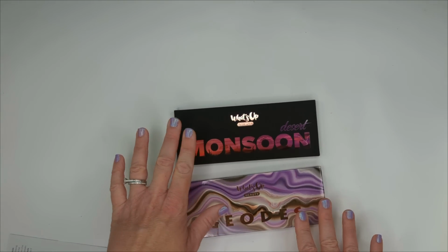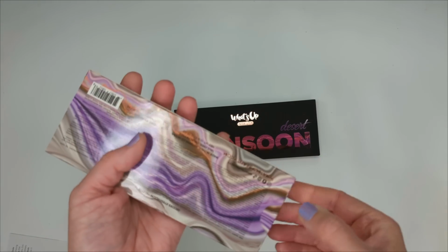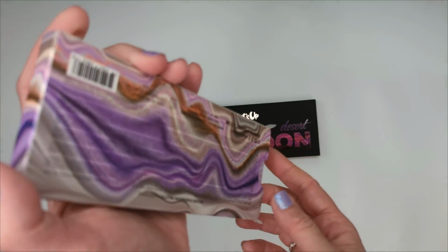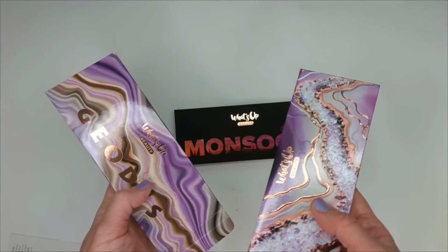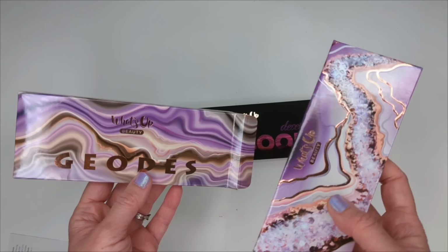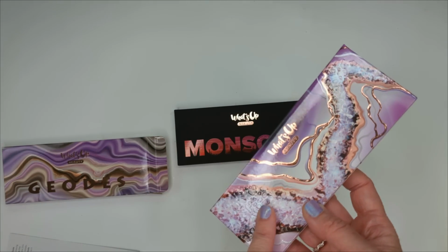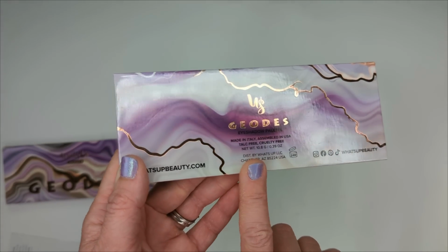So I got two of them. I got Desert Monsoon and Geodes. So this one was the one that Tati had shown in her video. And these look absolutely stunning. From what I could tell, What's Up Beauty, I guess, started as a nail polish company because they have mostly nail stuff, but they also have these palettes. They do have an Amazon store, which is where I got these from. And the company is based in the United States. The eyeshadow palettes are made in Italy.